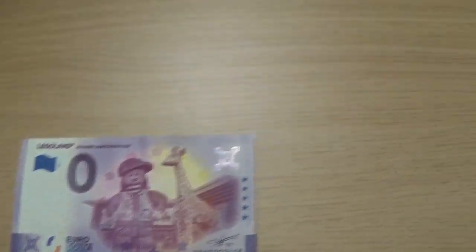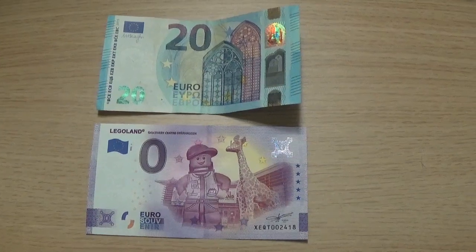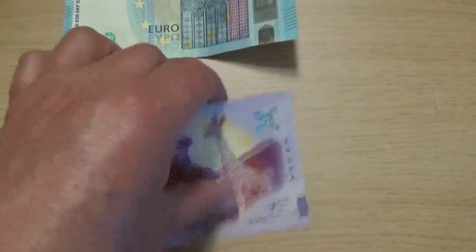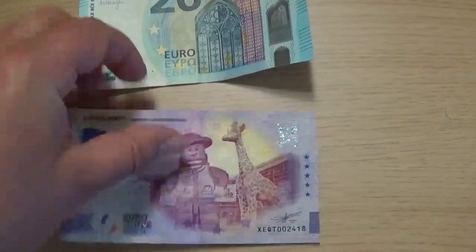And let me show you how similar, though, it does actually look. So this is a €20 note. I know the colours are different. It's purple, but it's literally the same size, look, as a €20 note. The feel is different though. The paper, although it does feel like money, it's not that dissimilar.